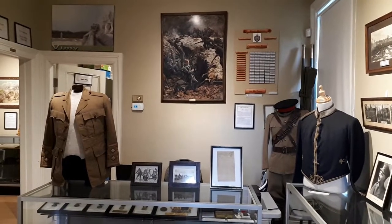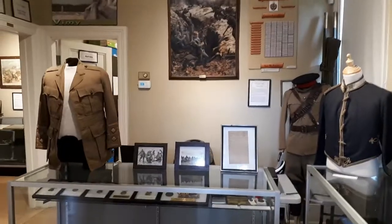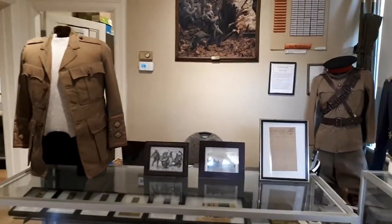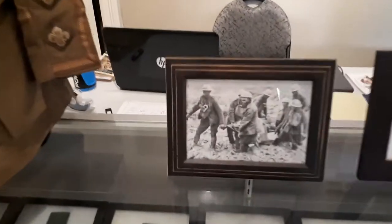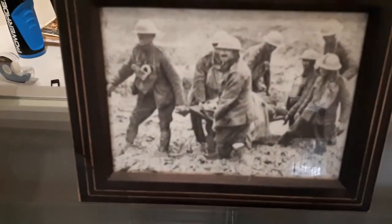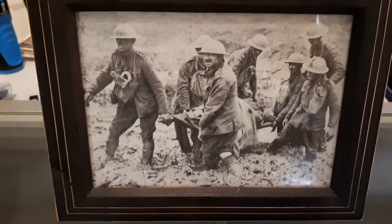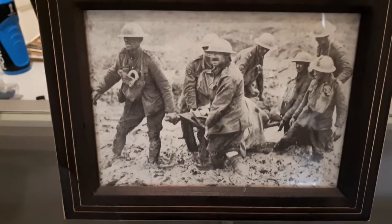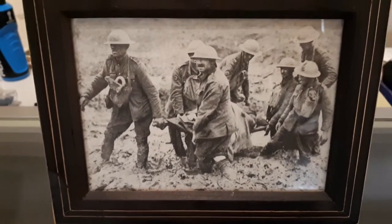We continue our tour into the First World War room. The regiment continued as a cavalry regiment in the First World War, though through most of the war they served as stretcher bearers, served behind the lines, as supply troops, and served in the trenches dismounted, because cavalry combat really wasn't suited to trench warfare.